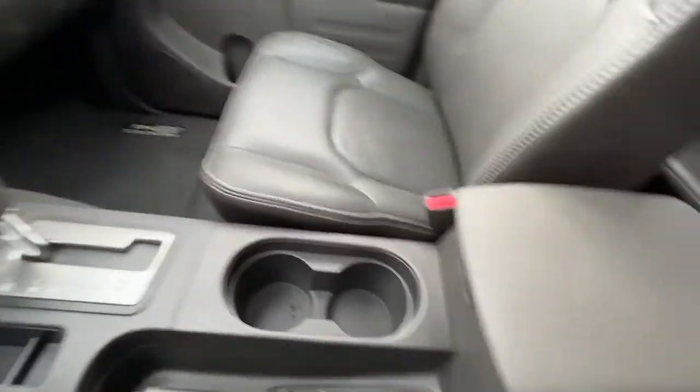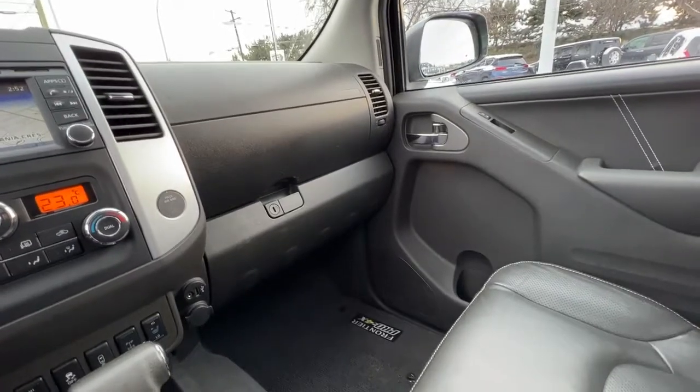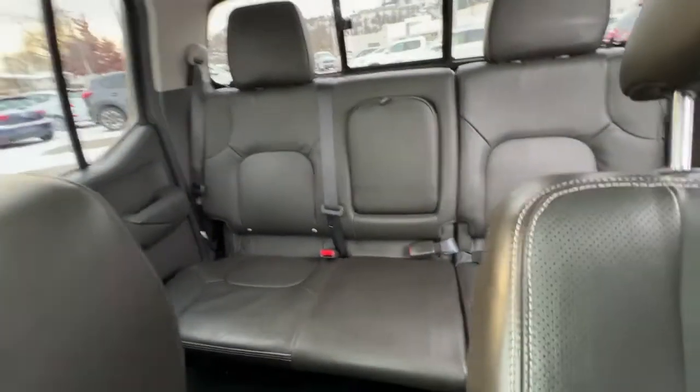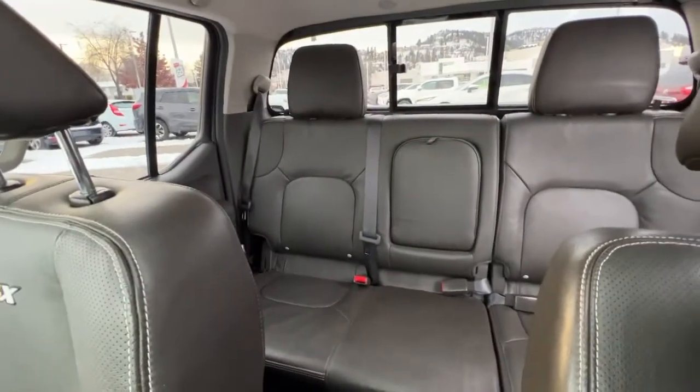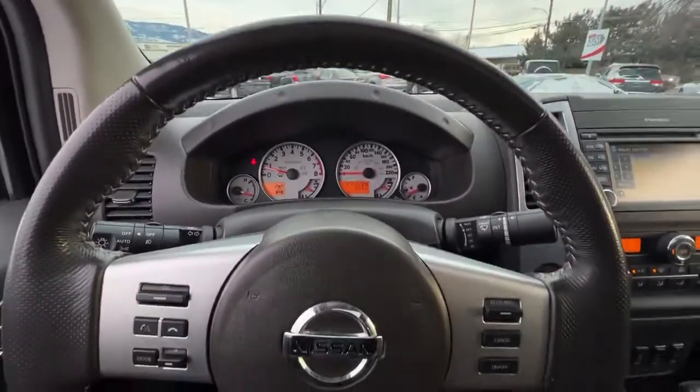We've got 2 cup holders and a bunch of extra storage in there. In our glove box, it does come with the original owner's manual. And taking a look at the back from the front, you can see it is pretty roomy, and we do have that sliding rear window as well. So let's hop out and take a look at the bed of this truck.